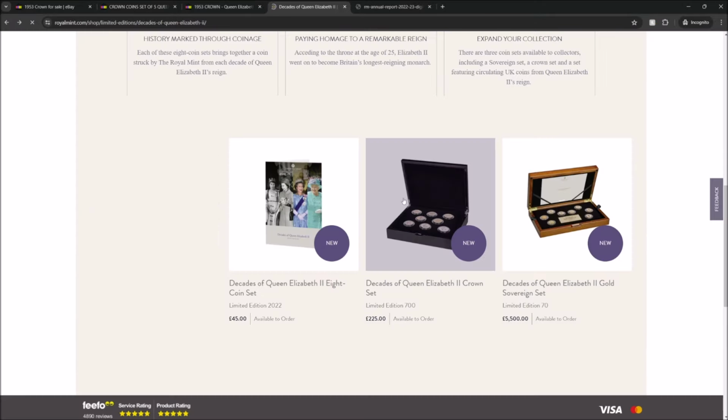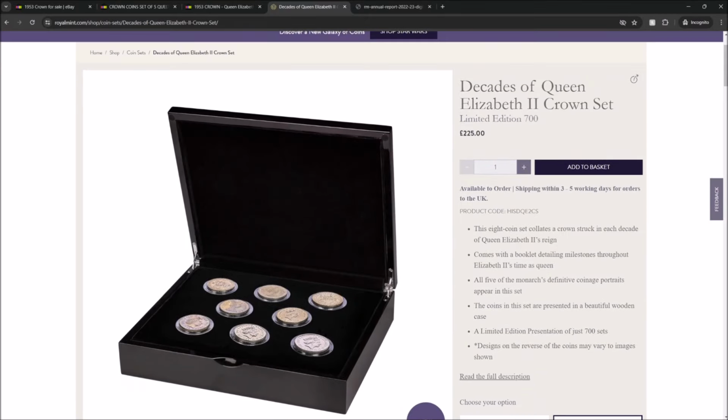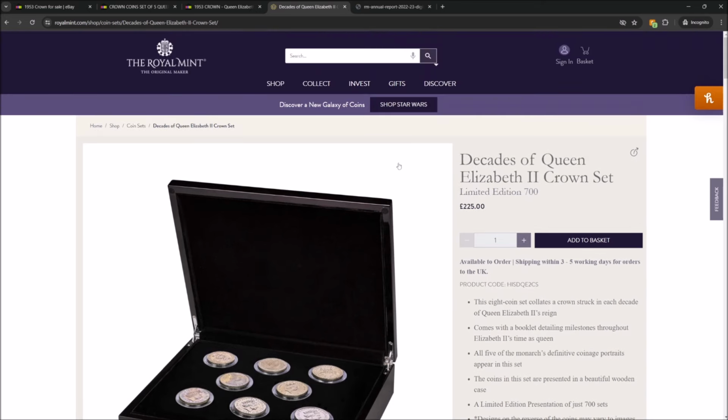But when you get to a coin set like this, where you're buying something that's £225 and you're getting, at best, 20 quid's worth of coins. Maybe I'm being a bit harsh. 25 quid's worth of coins. It does feel a little bit disingenuous to rely on that trusted brand status of the Royal Mint.